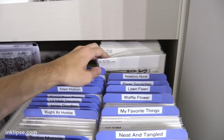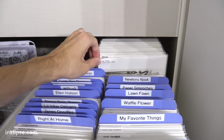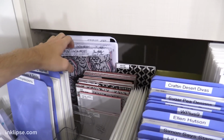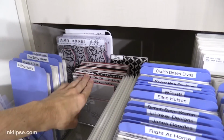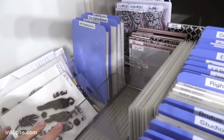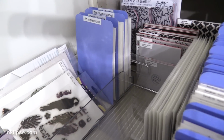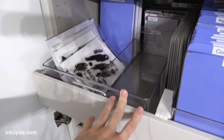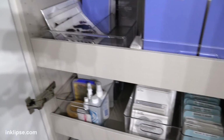And then back here there's the larger stamp sets that companies are starting to make more often now, which I really like. I've got Tim's rubber sets back there and Wendy's as well, and then some background stamps stored right here. So I'm going to kind of upgrade and renovate this area, as it's not really being too used right now, but as my collection grows there's definitely room for it.